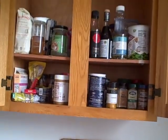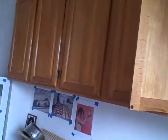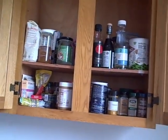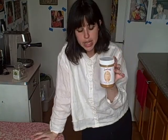So this is my pantry. Pretty simple. We have some stuff in one of the other ones too, but this is the main zone we are working with. I'm going to be going in no particular order. First item is this Justin's peanut butter. I always have peanut butter on hand.